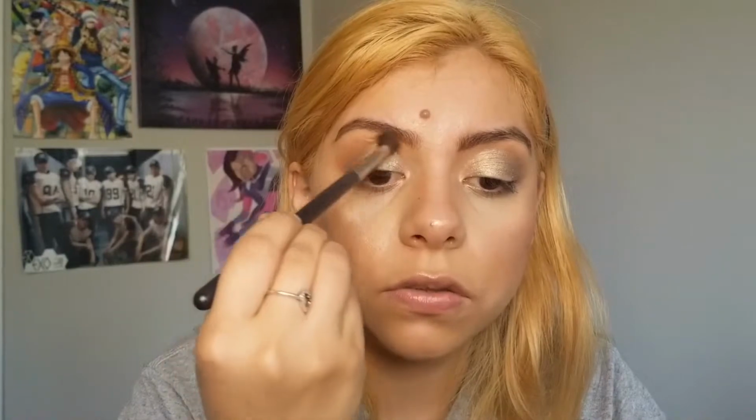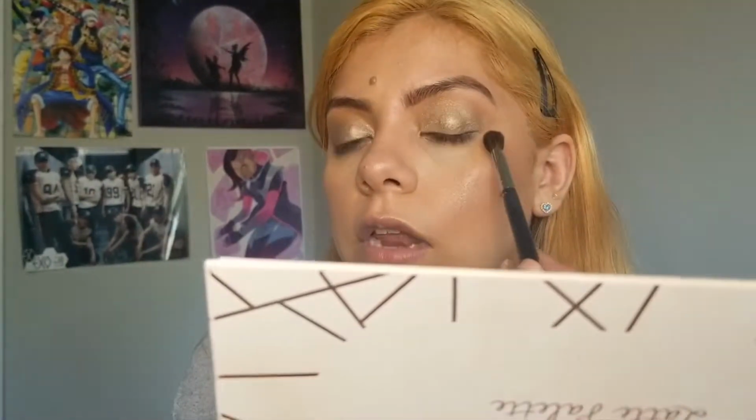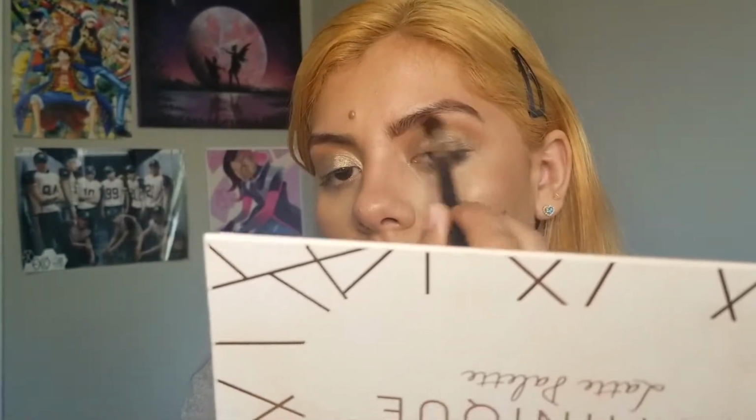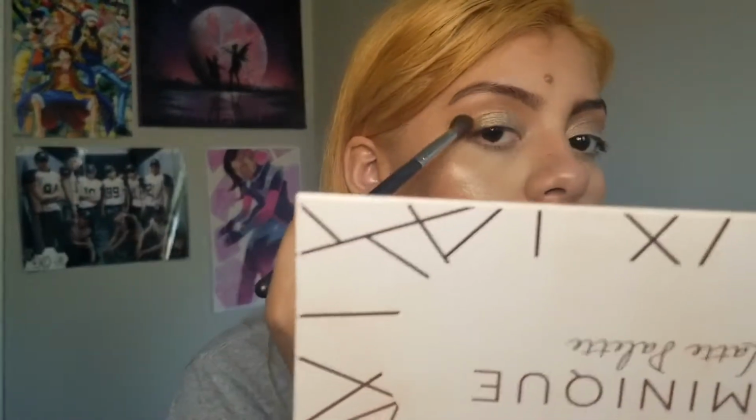Okay, once we get to about here now, let's blend those edges with the blending brush. And it's just going back in with that brush, no extra product. Just blending out the harshness. And for this side, I'm just going to add a little bit more of the orange, just because it needs a little bit more on that crease. All right. We get to about here.